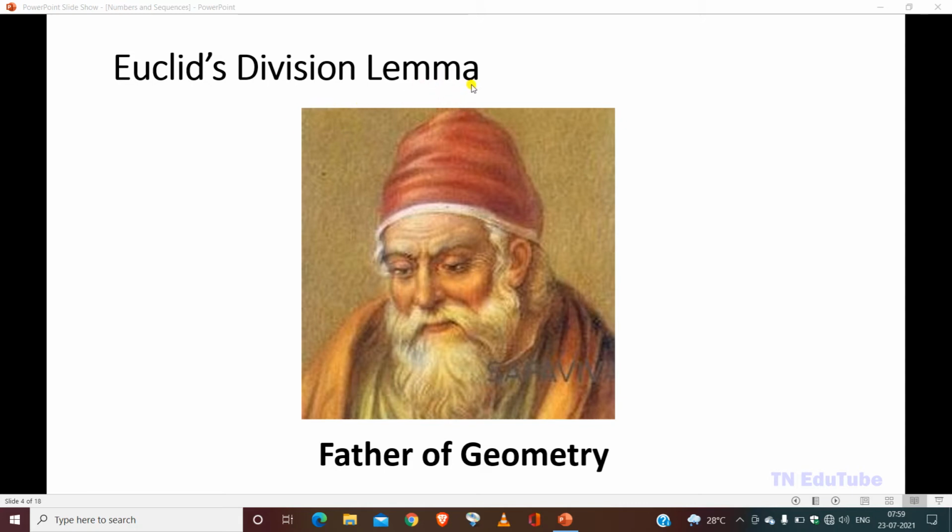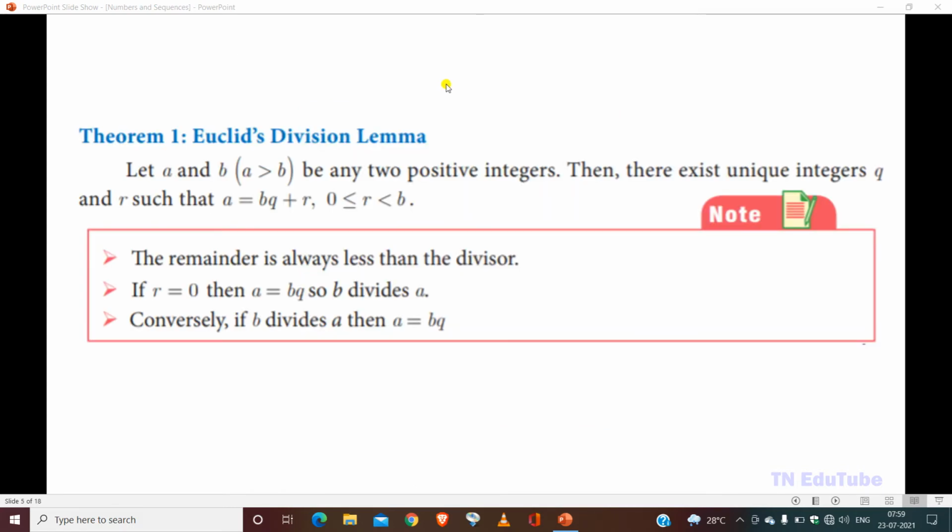What is a lemma? A lemma is an auxiliary result used for proving an important theorem. It is usually called a mini theorem. Lemma means mini theorem. Then his first lemma, theorem 1. Let a and b, where a is greater than b, be any two positive integers, then there exists a unique integer q and r such that a equals bq plus r, where q is the quotient and r is the remainder. The remainder lies between 0 and b: 0 less than or equal to r less than b.